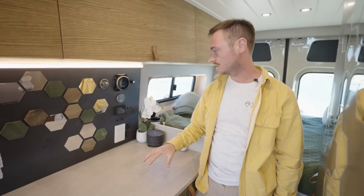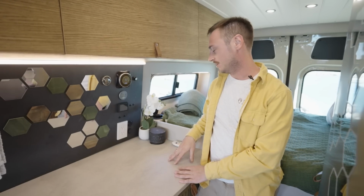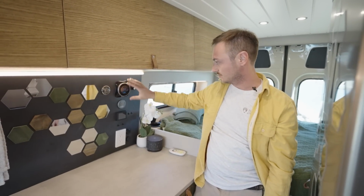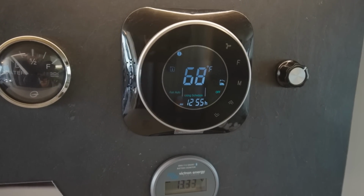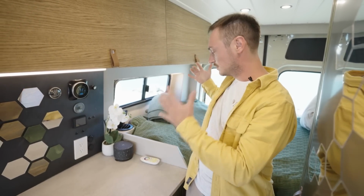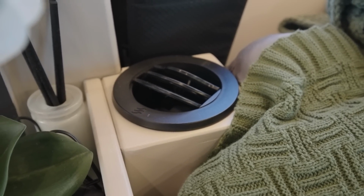In this van we have a 12-volt AC unit. It is a marine AC unit, Cruise and Comfort. We like this AC because it is undermount, so we don't have anything on the roof, and it is controlled by this screen. It's very convenient. It uses just 45 amps. Here we have an AC vent, and we designed it such a way that during the night you can face it to the bed and you will cool down just the bed area, or during the day you face it to the kitchen area and you will cool down the kitchen area first.